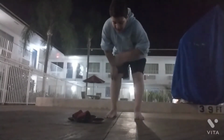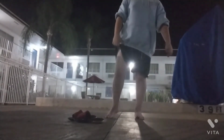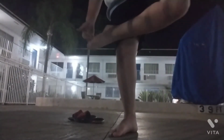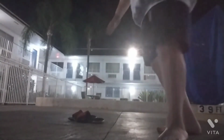Lap 8, and I think I need to change my hoodie soon. This hoodie is so hot. Also, guys, my feet are literally black. They were so white before starting this challenge, but this place is so dirty. Let's keep going.